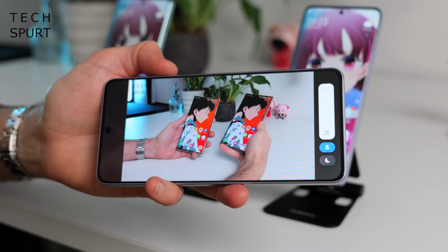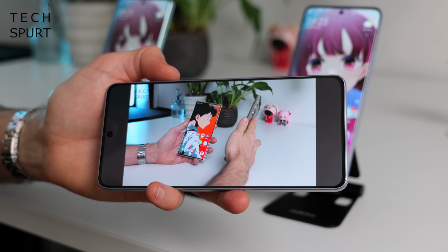And the newer phone also technically a wee bit lighter thanks to that titanium frame, although it's still a bit of a heifer.